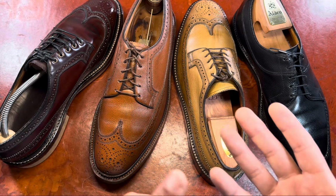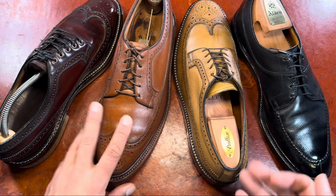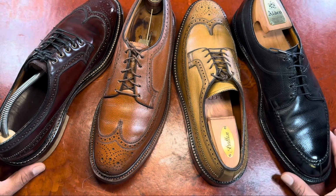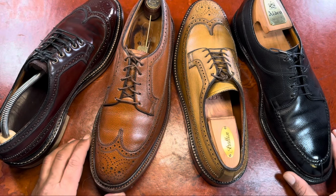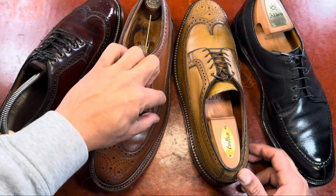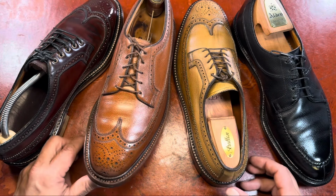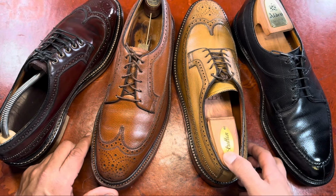Other brands of the era that were making longwing Bluchers, obviously Alden, which is still making this model in a very similar proportion, Nettleton, Hanover, John McHale, Dax, a number of different Canadian brands like Hart's. There's a large range of longwing Bluchers out there. Allen Edmonds makes their McNeil model, which has a lengthened side paneling that almost hits this longwing Blucher pattern. I don't think that's as elegant of a pattern. It feels a little bit more elongated. My favorite pattern is this pattern, followed closely by the Hanover and Alden patterns.